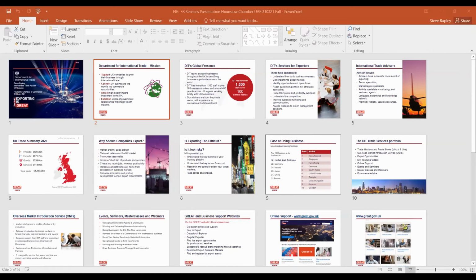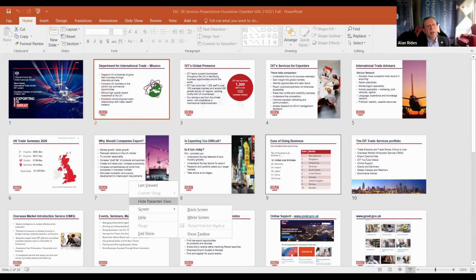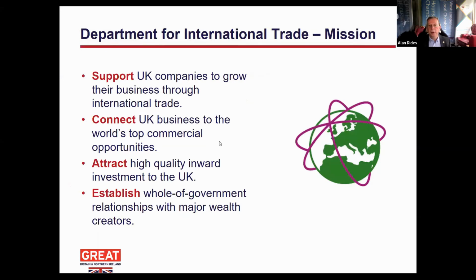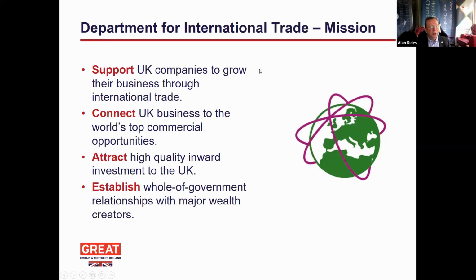When you're sharing your screen, make sure you share the actual presentation, not your screen itself. Okay, just bear with me, sorry. Technically challenged here. Hide presenter view, perhaps. All right, I've got an idea for you, Steve. If you go up to the very top on the icons, it says slideshow. If you click on that, it'll say start slideshow. There you go. Are we good? Yep, the stage is yours. Ta-da! Okay, let's go back to the beginning.